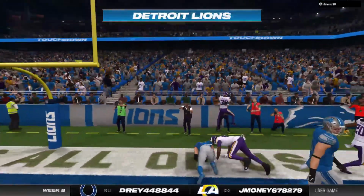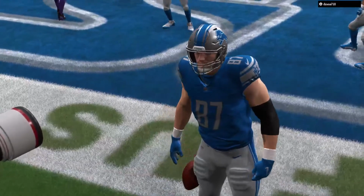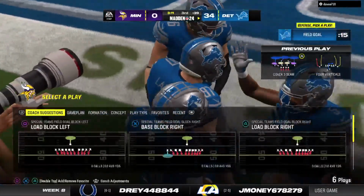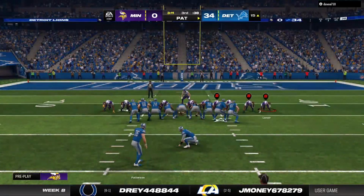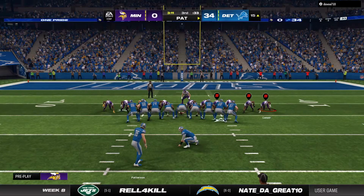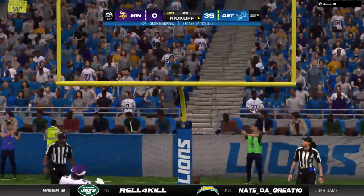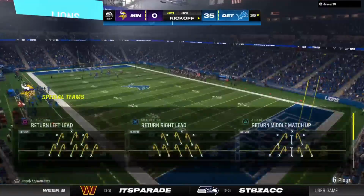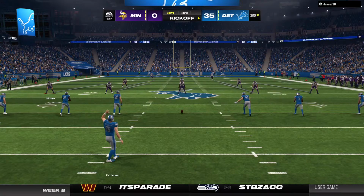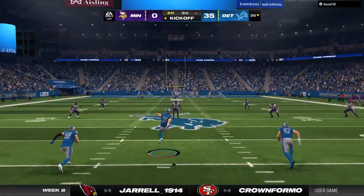There's Laporta. He's got it. Touchdown, Lions. A great effort there with his 2nd touchdown of the game and 5th on the year. And the Lions have taken a 5-touchdown lead. Extra point by Patterson, up and good. And that makes this 35-0 now, Vikings nothing. Riley Patterson to kick off for the Lions, back out there to send this one away.